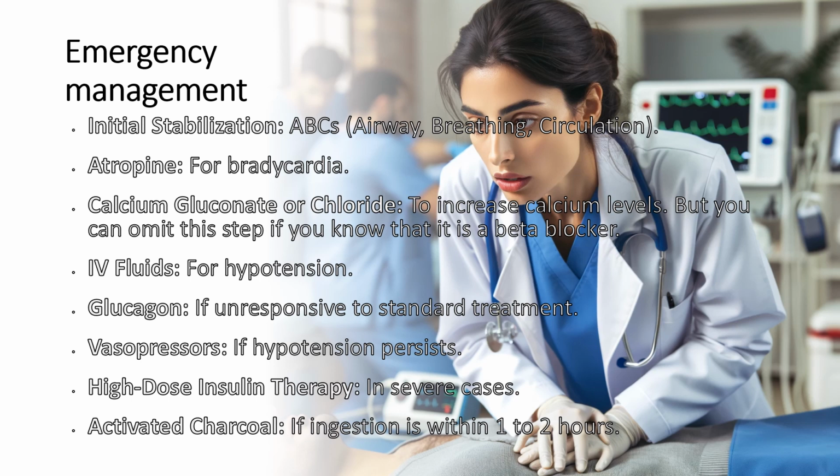As the conduction system of the heart becomes more affected, they then start to drop their heart rates and blood pressure quite rapidly. If we have taken the decision that it is either a beta blocker or calcium channel blocker, we can proceed with emergency management. Luckily, both use an identical treatment regimen.